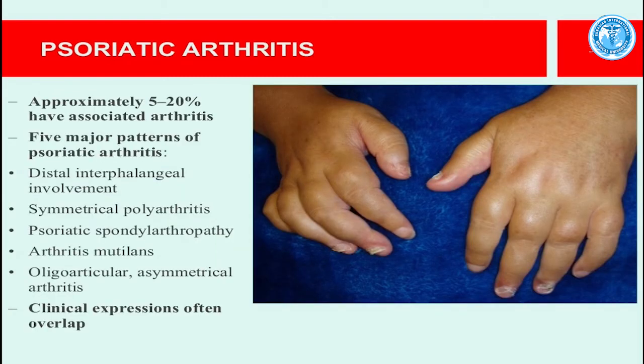Psoriatic arthritis. Approximately 5 to 20% of patients have associated arthritis. There are 5 major patterns of psoriatic arthritis: distal interphalangeal involvement, symmetrical polyarthritis, psoriatic spondyloarthropathy, arthritis mutilans, and oligoarticular asymmetrical arthritis. Clinical expressions often overlap.